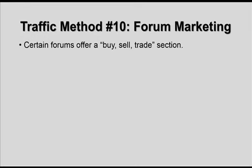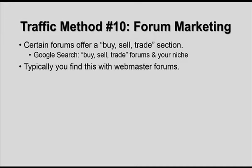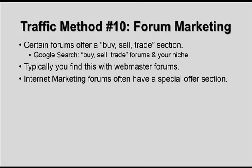There are other forums that offer a buy, sell, trade section, so they're focused on actually buying, selling, and trading stuff, as they say. You can Google search the phrase, just like I have it here in quotes, buy, comma, sell, comma, trade, in quotes, forums, and then your niche market. So like buy, sell, trade forums for golf, or for website webmaster forums. These are typically found with webmaster forums. Internet marketing forums often even have a special offer section that you could get further traffic from by posting a certain offer in that niche market.